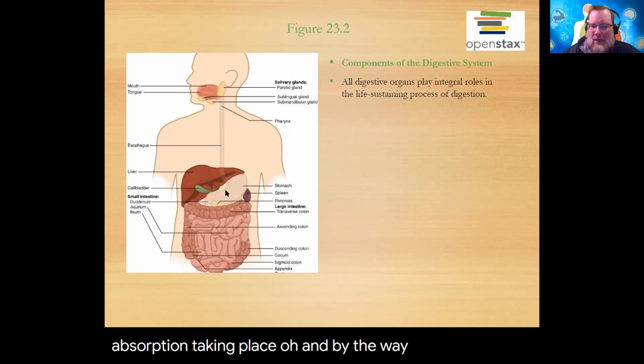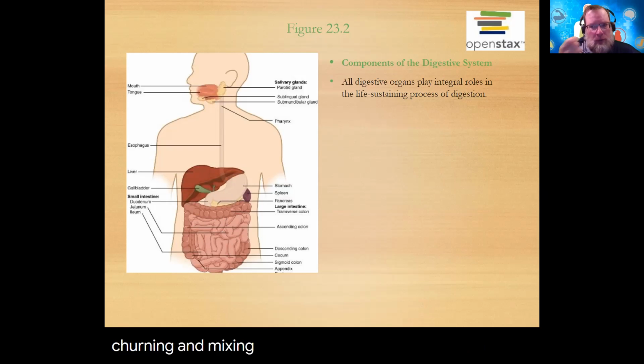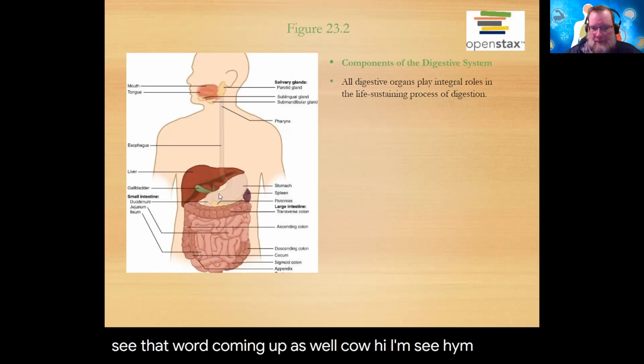Oh, and by the way, backing up to the stomach real quick, the stomach is blending, churning, and mixing all of those little balls or boli that you swallow. Then those boli are now kind of in a soup. So we have this blended soup called chyme. We'll see that word coming up as well. Chyme. Chyme is now the fluid that's leaving the stomach.